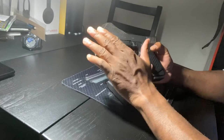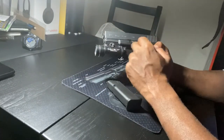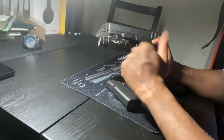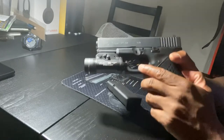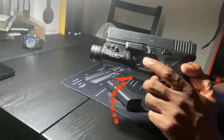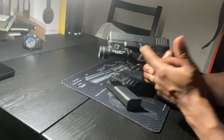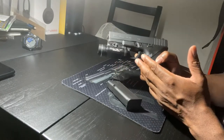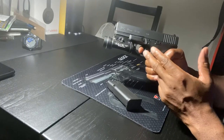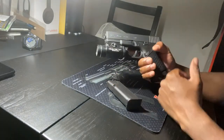No manual safety to engage. The safety mechanism is within the trigger itself, so that's pretty much what you have to rely on. That little center piece in the trigger is the actual safety function. So if you depress a portion of this trigger, it will not fire unless you depress the entire trigger, getting your finger around the entire trigger, which makes it fire.